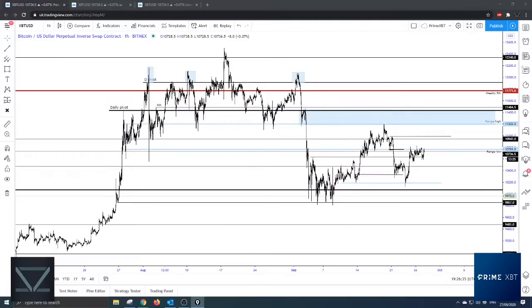So are there any questions before we wrap things up? I think I've explained it pretty clearly. Just to wrap up: if you get above here, look for a bullish trigger, target 1 and target 2, and after that we'll have to see how far it goes and reassess. And then to the downside, target 1. Yep, that's the basics. Any questions before I go?